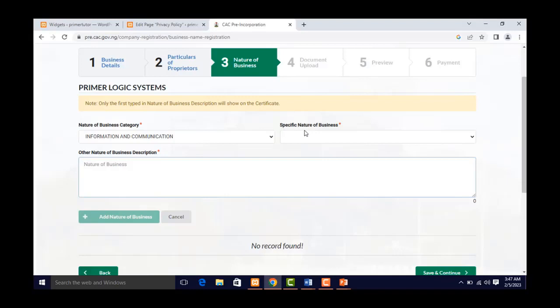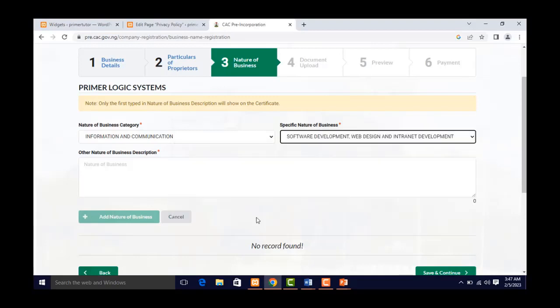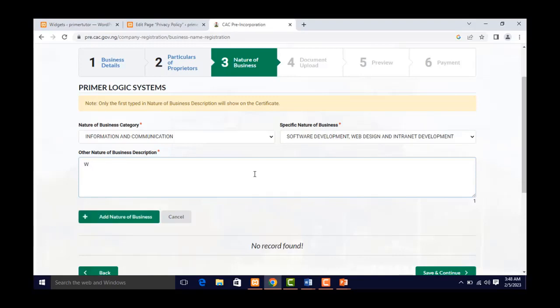Just like we did earlier when we were reserving a name, you also choose the specific nature of the business you want to do here. When you choose the first one, the next one will have to support that one. They can't be in two different categories altogether. I've chosen my own, and then you still have to write out specifically what exactly you want to do. Now watch this, because there are things you write and they will query it. You know that there are some things that need certifications. If what you want to do will need certification, I think you shouldn't write it here, because that will cause your form to be queried.